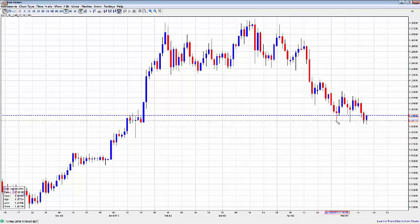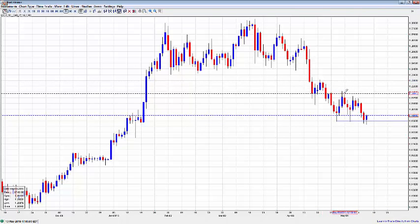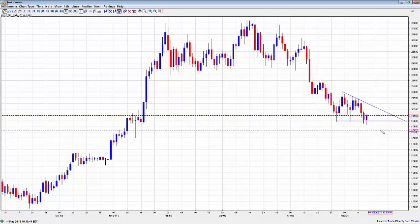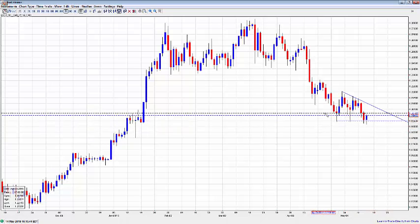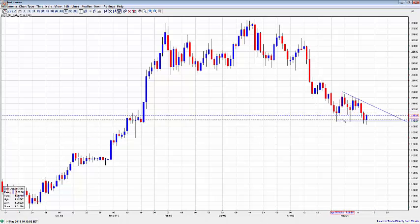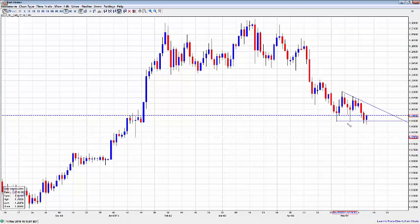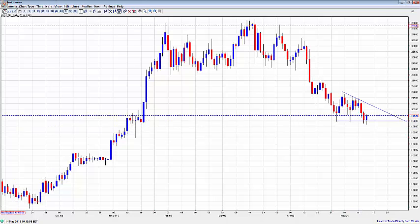Here's the dollar Canadian. I'm still watching this little flag type of consolidation pattern. If there's further dollar weakness, then you're probably going to see this breakdown soon. Could be a good short opportunity. And I'm not recommending you do this, but just saying this from a technical perspective, that if the dollar keeps on weakening and oil keeps on rising, that could strengthen the Canadian dollar against the US dollar, and that would cause this chart to break down. Could be a good short opportunity below 1.195.